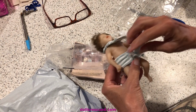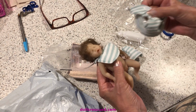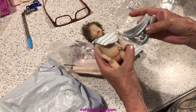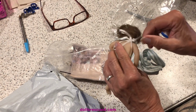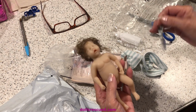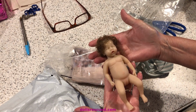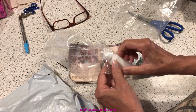Okay, let's see what we got here. Velcro. I love these. Actually, I made some of these for my own kids when they were little. Yes, I had them in cloth diapers. Oh my goodness. Look at this. Okay, let's see about this.